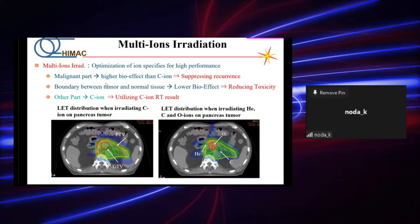So the malignant part requires a higher biological effect than carbon ion to suppress recurrence. And at the boundary between the tumor and the normal tissue, we need a lower biological effect to reduce toxicity. So we employ helium there. The other part requires carbon.